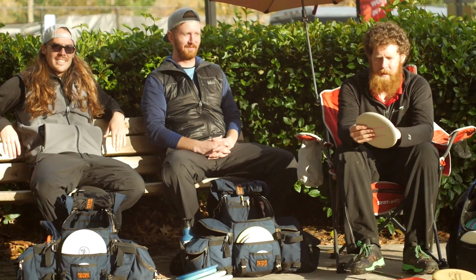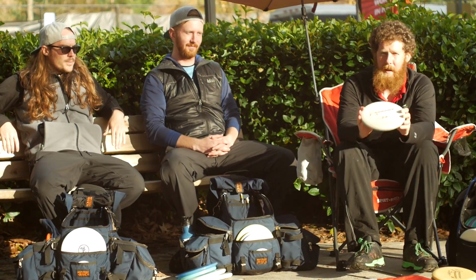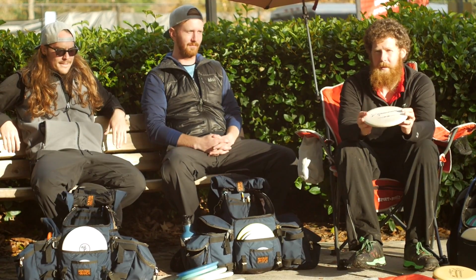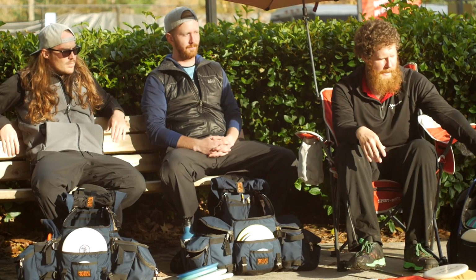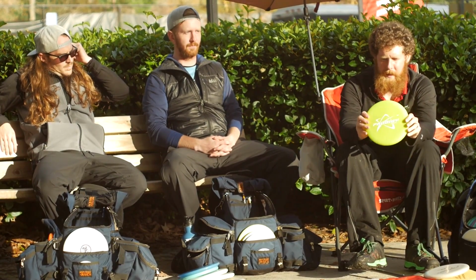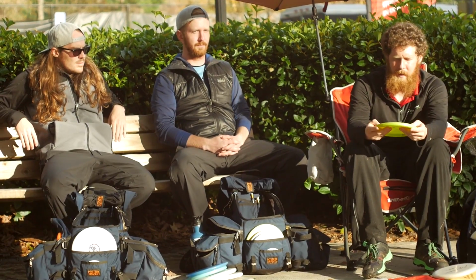And the next one is the newest one to my bag. It's been in here for like a month. If I throw this really hard, it goes straight, but I can get it to hyzer. More overstable than the other two. And last is a Proto 400 PA4.